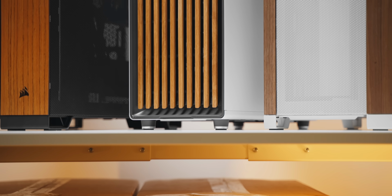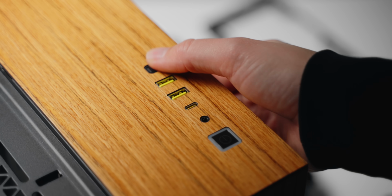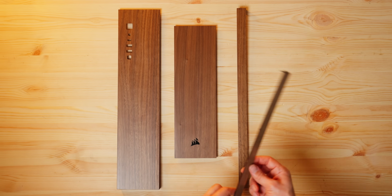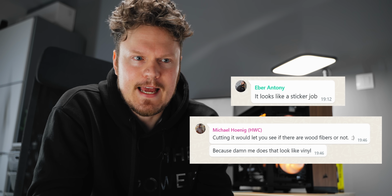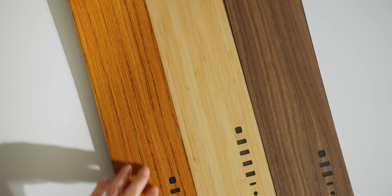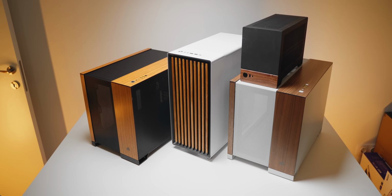First, the wood on the Fractal Design cases feels thicker, there's texture, it feels nicer to the touch, while on the Corsair panels, they are a little bit too glossy, they're a little too smooth, they don't feel like wood. Everyone who's seen pictures of this is saying, wait a second, these are stickers, this is not really wood. And you know, at first glance, they're kind of right. Like the teak wood in particular, it's a little too saturated, it's too orange, it's too glossy. It's not my personal favorite.